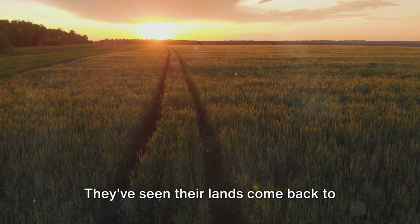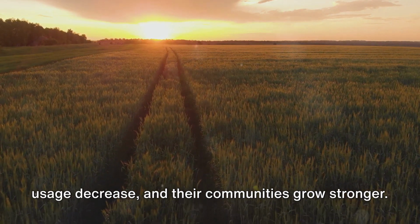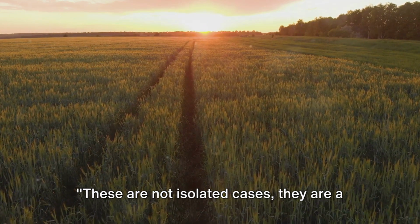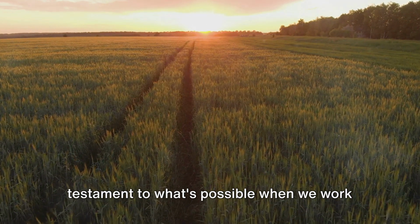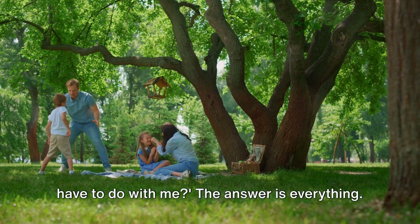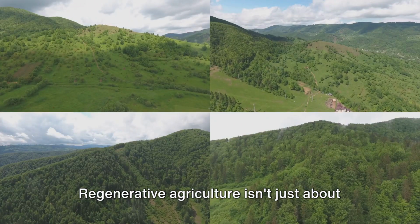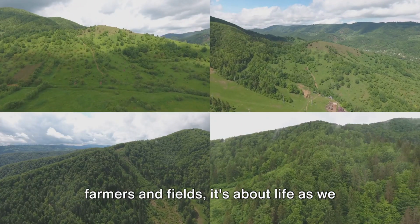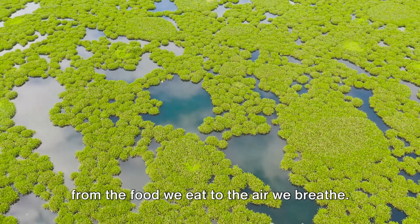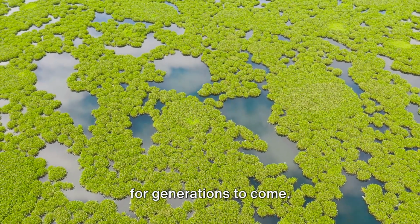They've seen their lands come back to life, their yields increase, their water usage decrease, and their communities grow stronger. These are not isolated cases. They are a testament to what's possible when we work with nature, not against it. You might be wondering, what does this have to do with me? The answer is everything. Regenerative agriculture isn't just about farmers and fields, it's about life as we know it. It touches every aspect of our existence, from the food we eat to the air we breathe. It's about creating a sustainable future for generations to come.